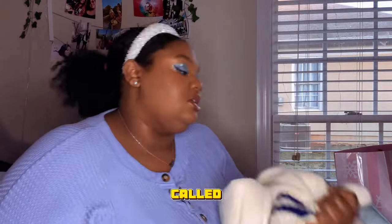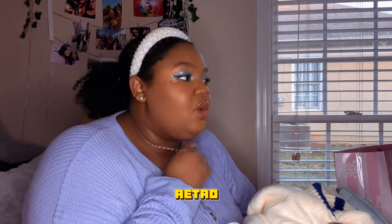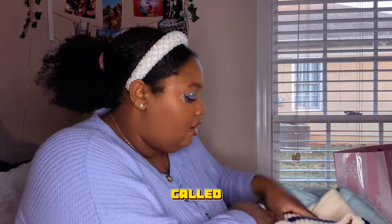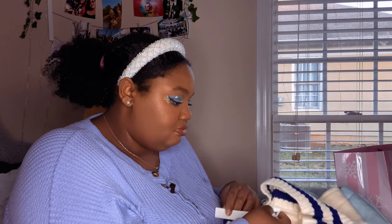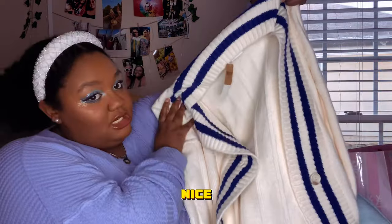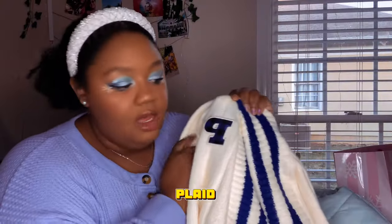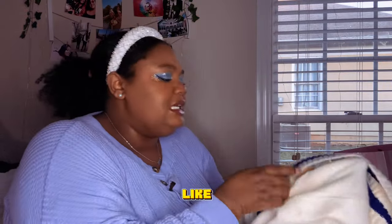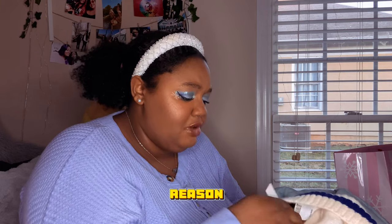But this is just a really cute oversized sweater. And what is it called? I can't think of what it's called, and I don't think they have the description on here. But basically, it's a nice oversized sweater and it has this really cute pink plaid on it. And I've seen so many people wearing this. They classify it as like pajamas for whatever reason.